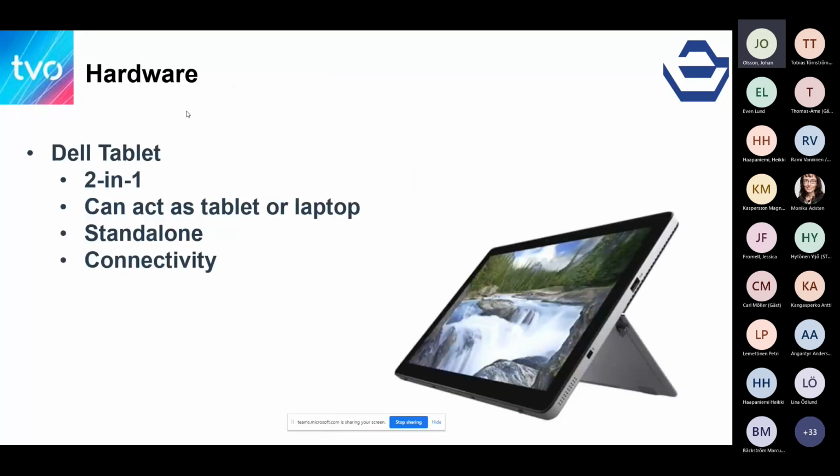So about the hardware. One part of the project was to choose a tablet for this job, and I was considering already existing devices, which are usually Windows-based laptops, and the application is made as a Windows application. I wanted to make a uniform platform for the desktop side of the application and the tablet side, so we decided on the Windows tablet, which is 2-in-1.